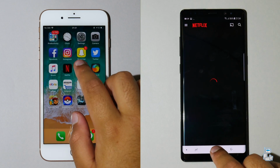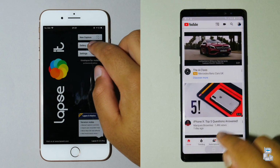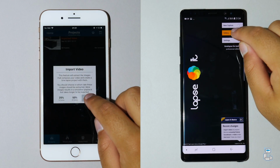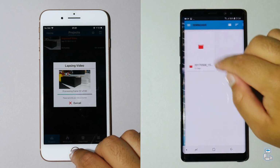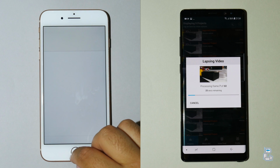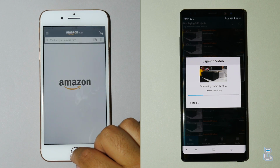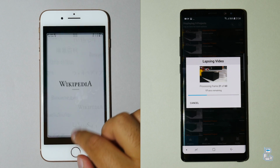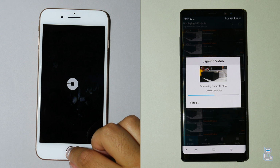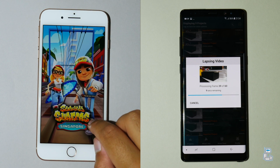Now, as both of these devices get onto loading up Lapsit Pro, I do think it is important to mention that they are going to be exporting the exact same 2-second 4K file that was shot at 30 frames per second. And just like that, the iPhone finishes the export with Lapsit Pro and is now on to opening up another row of applications, starting off with eBay, Amazon, Wikipedia, and then Uber. If you take a look at the Note 8, you will notice that it still has around 10 seconds remaining until it finishes that export with Lapsit Pro.